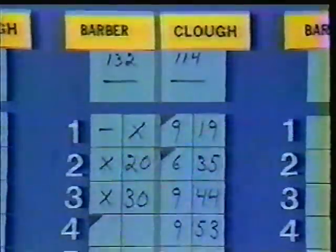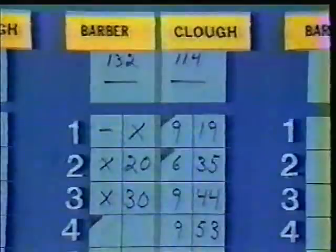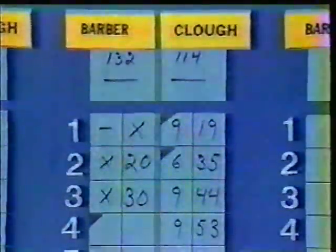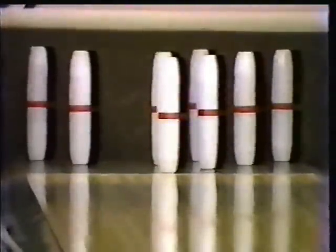Now we'll tell you that at the end of four, here in the middle string, Jim Barber of Lynn, today's challenger, 40 with a bonus ball to roll, and today's defending champion, Phil Clough of Warren, 53. Here's our defending champion, Phil Clough, on the line. Half Worcester left.